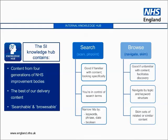Okay, so the internal SI Knowledge Hub contains content and know-how from 4 generations of NHS improvement organisational body. We've selected the best or most relevant of that content to provide a cohesive set for any improvement team in NHS England to access. And you can search or browse that content, which are really complementary approaches, providing different ways to access the same content set.